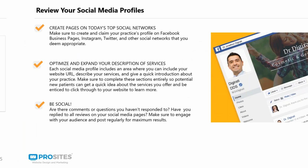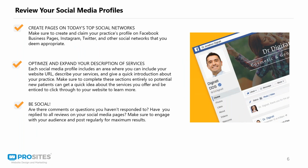You also want to look at your social media profiles. So if you don't have a page on any of the top networks, then you want to make sure you get that set up. So that would be a Facebook business page, Instagram, Twitter, anything else that you deem appropriate for your business. You want to make sure that you've got a good description of your services, and make sure you've got information that people will go and be able to see and share you with other people, which is one of the reasons you really want a good, solid social media page.